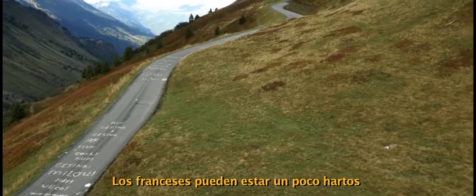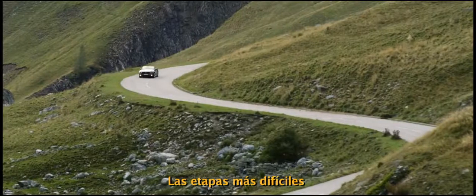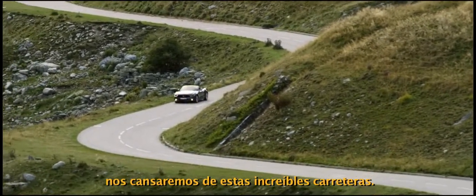The French may have got a bit fed up of the British winning their beloved Tour de France cycle race, the most gruelling chapters of which take place right here among the Alps, but the rest of us will never tire of these incredible roads.